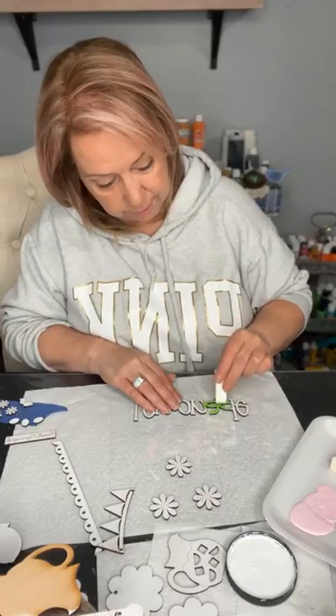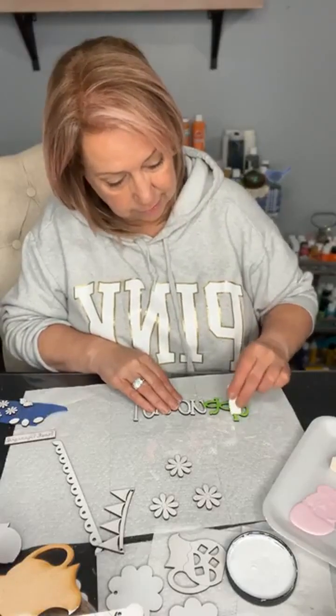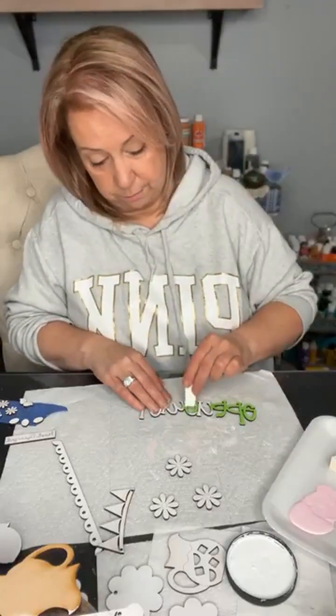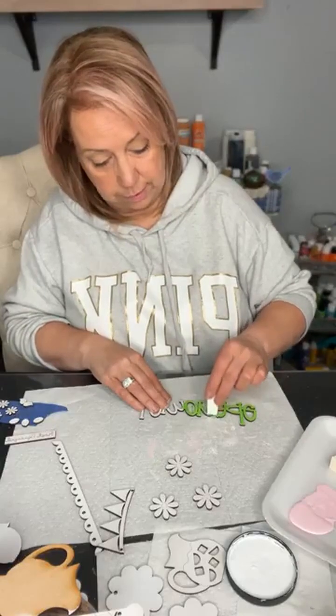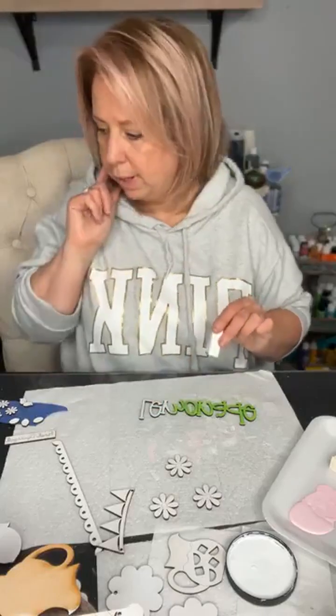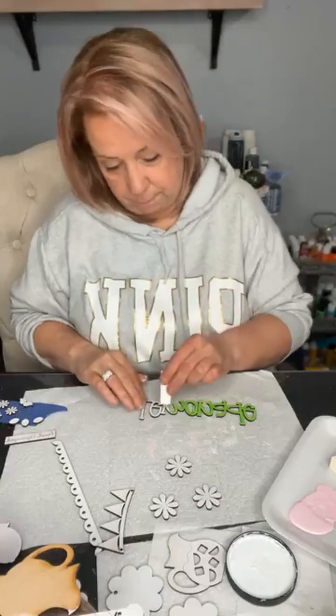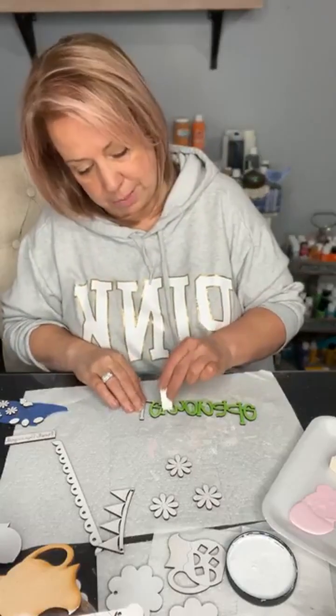Okay. So lemonade. You could do it in yellow, lemon lemonade. I just thought pink would be cute. I don't know. You know what? I might do... No, I want to do pink lemonade.